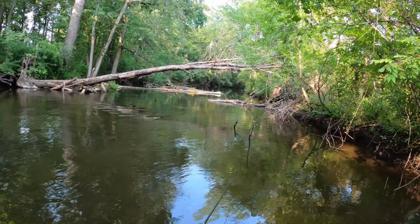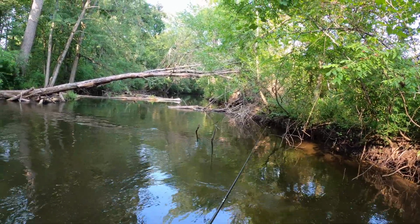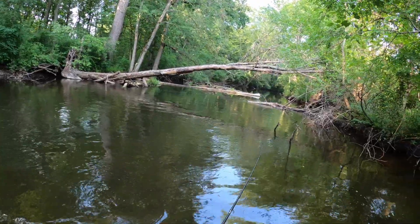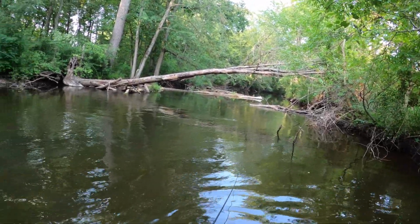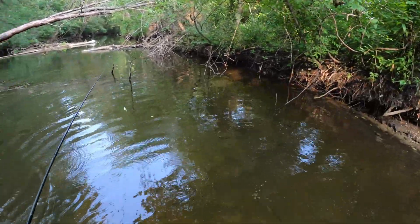We're going to keep trying for a little bit longer and see if we get another one. I don't want to go too far up there. The next log jam is probably another couple hundred yards. And like I said before, I don't have a lot of time tonight, so I'm just coming in here and giving it a quick dangle and seeing if I can get one or two.